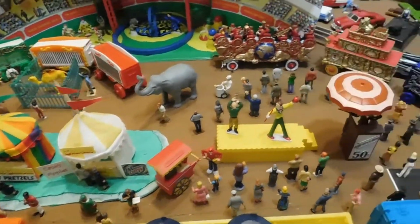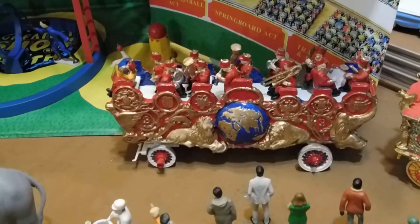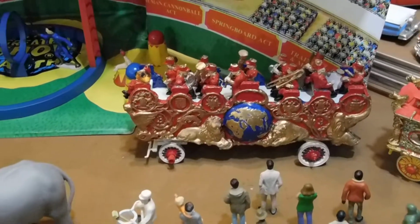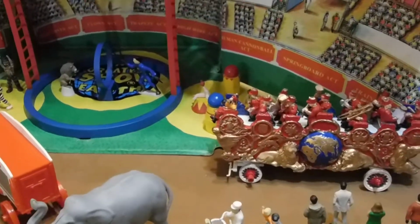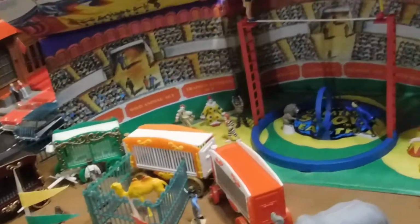Some of these wagons, like this one, are based on a real wagon, the Two Hemispheres wagon, and it has a band on it, and the band is very hard to get. People make circus wagons, but they don't make bands to go with them.